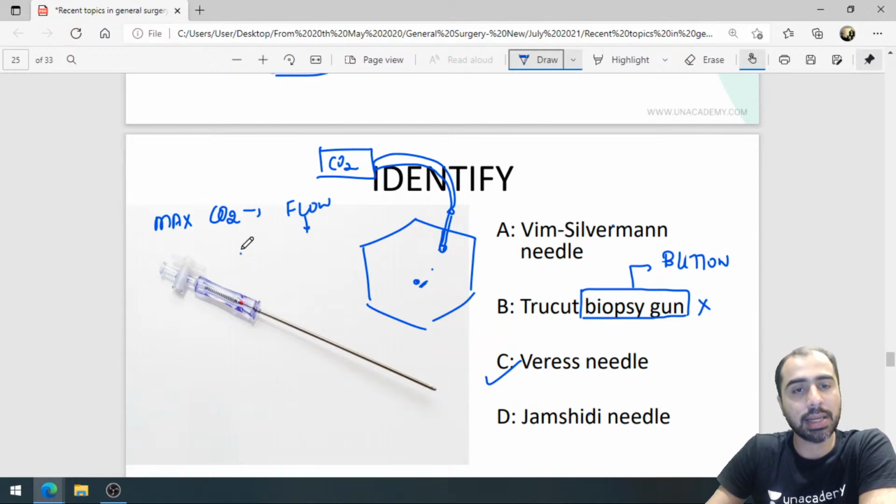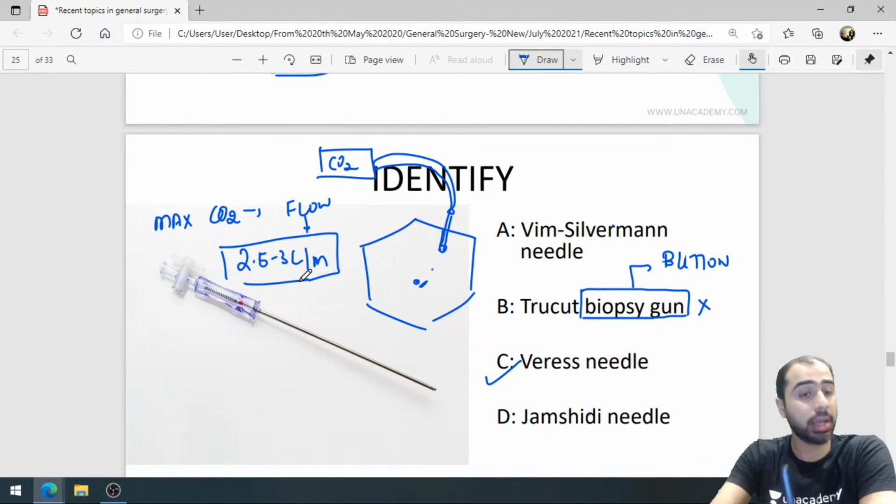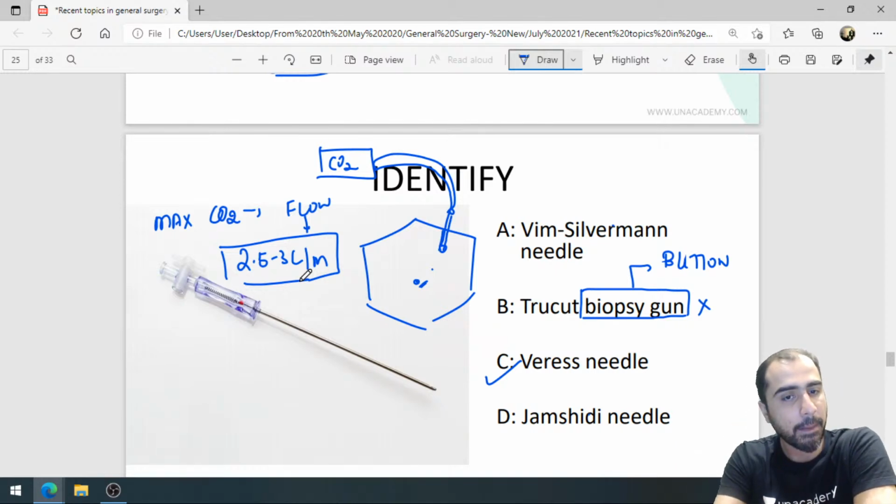Excellent, Gopika, that's an excellent answer. 2.5 to 3 liters per minute. This has never been asked before, but they will ask it, because all surgeons know this. All general surgeons doing this surgery use the Veress needle, so they know this.